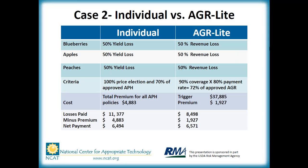I mean, are you going to have a 50% loss of all three crops simultaneously? Maybe, maybe not. It might be more likely that you might have 100% loss, let's say, in the blueberries, and a lot less loss in the apples and peaches. Maybe no loss. In which case, AGR-Lite might not be the better alternative, because those two crops may in fact keep the revenue of the whole farm high, even though the one crop was lowered. So it's a little bit of a game here back and forth, but it's something worth exploring, and this tool, and working with your crop insurance agent, will provide a really good way to explore the alternative of AGR-Lite.